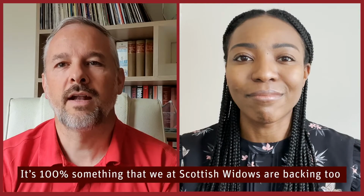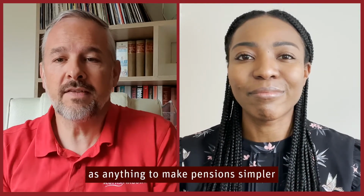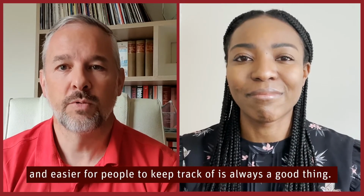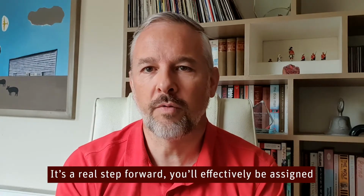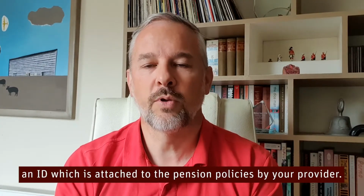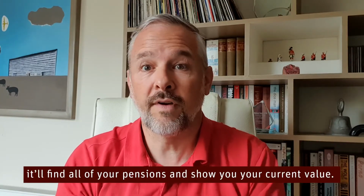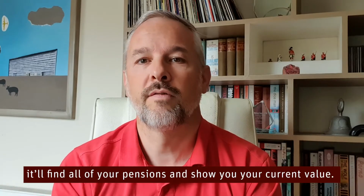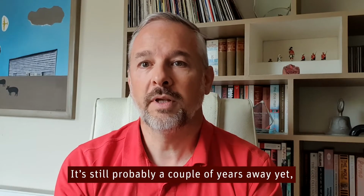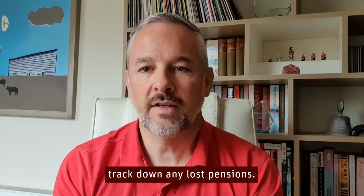That's great, Kea, and it's 100% something that we at Scottish Widows are backing too. Anything to make pensions simpler and easier for people to keep track of is always a good thing. It's a real step forward. You'll effectively be assigned an ID which is attached to the pension policies by your provider. This means that when you input your ID into the dashboard, it will find all of your pensions and show you their current value. But we know that the pension dashboard is still being developed. It's still probably a couple of years away yet. But the government do have a great tool to help you track down any lost pensions.